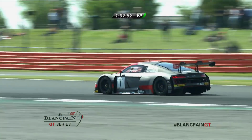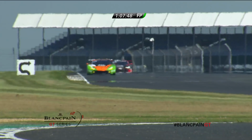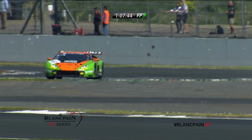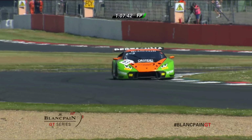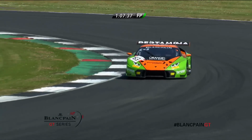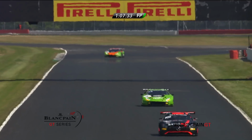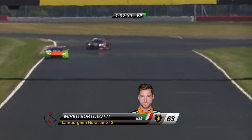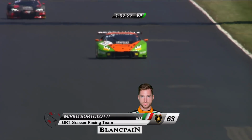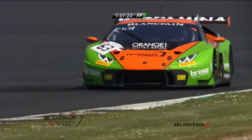Well, timing and scoring has got that number 1 Audi up, 2nd quickest overall, within 55 hundredths of a second of the time set a little earlier in the session by Marcus Winkelhock. 63, the Lamborghini we're watching didn't make any improvement in Sectors 2 and Sectors 3, so Mirko Bortolotti has found himself dropping again a couple of positions as one of the BMWs, Rule Racing BMWs, and now Maximilian Buchs slotted into 5th place in the number 4 Mercedes.